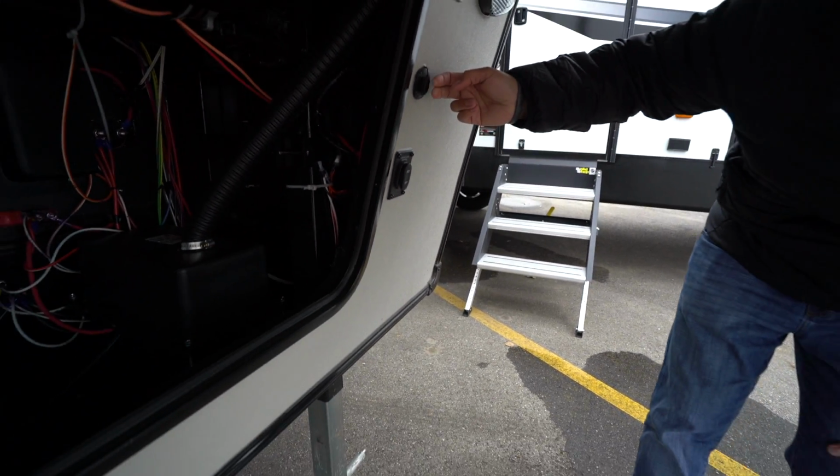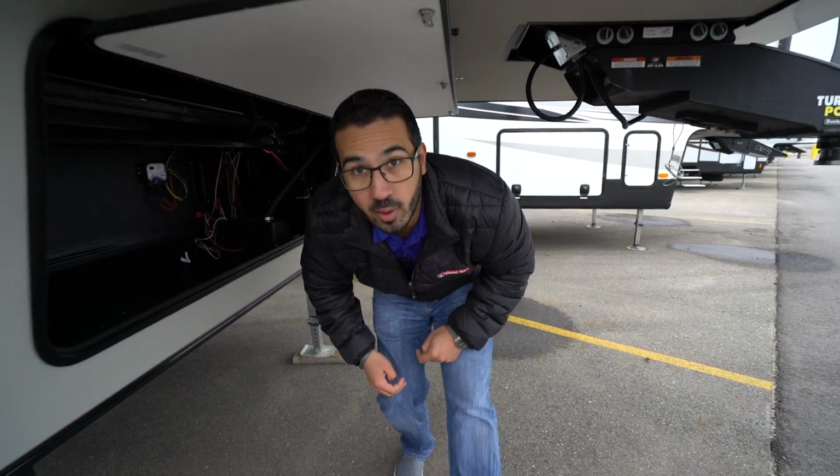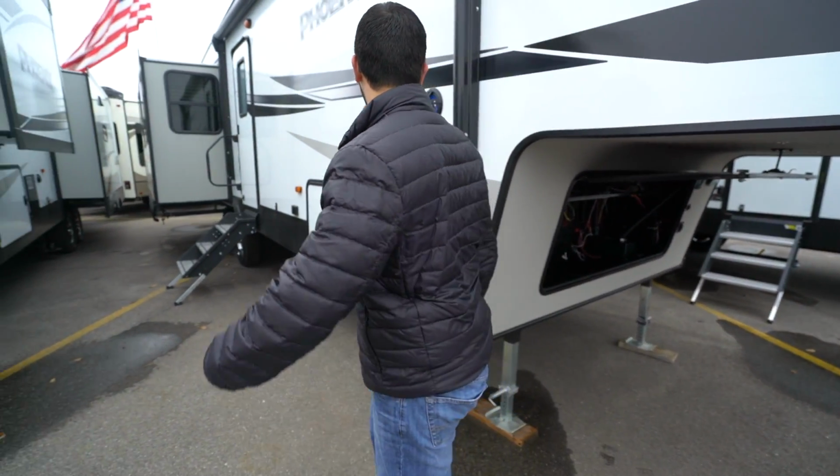So in the event that you want solar, all you have to do is buy the portable panels, which a lot of times come with a controller, plug it in right there, and it will trickle charge your battery.